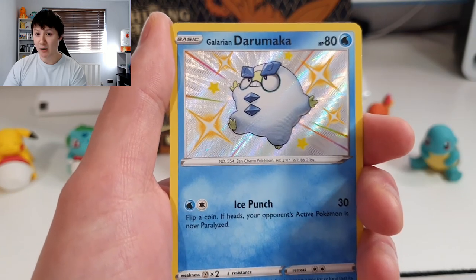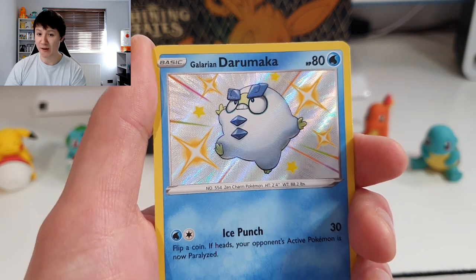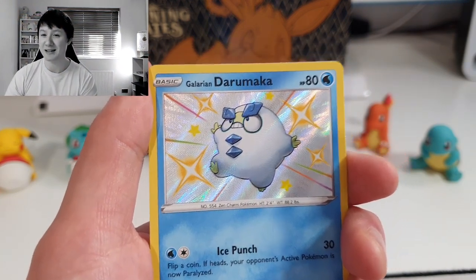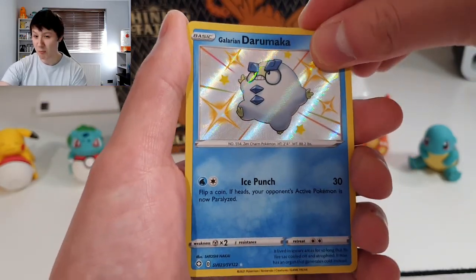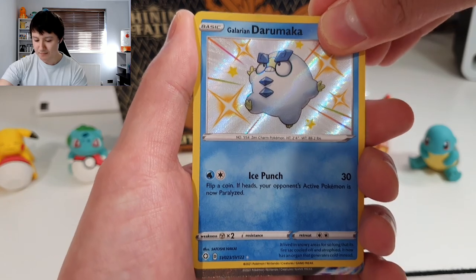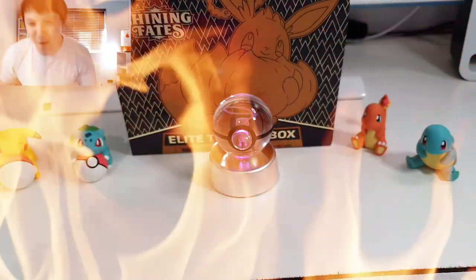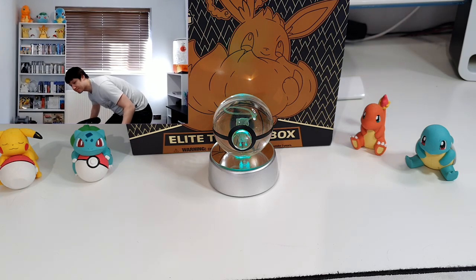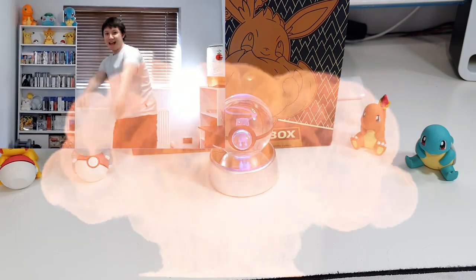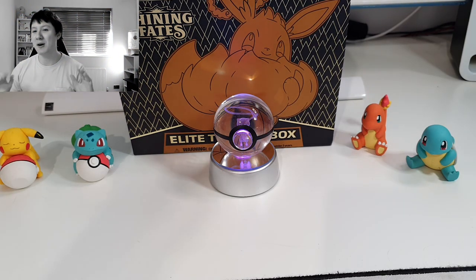Guys, our very last card of the very last pack of the Elite Trainer box for Shining Fates. I definitely could have condensed that down to a really much shorter sentence. What is, drum roll please. Oh, and our creamy VMAX, guys. What? Guys, I'm just kidding. Don't break furniture for Pokemon cards. Don't do what I just done, okay?